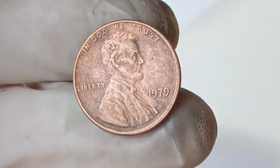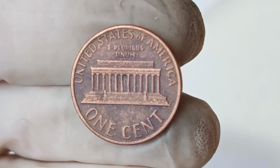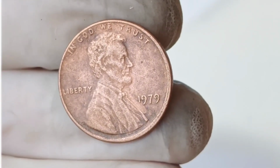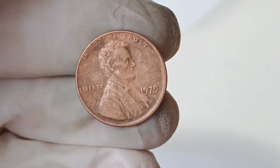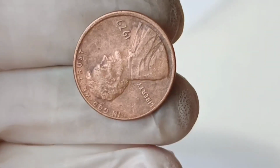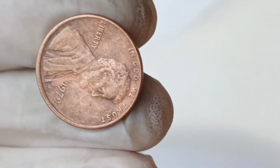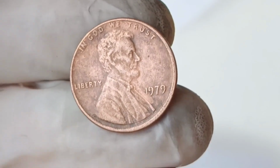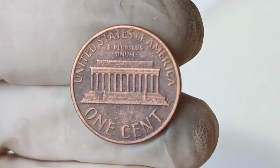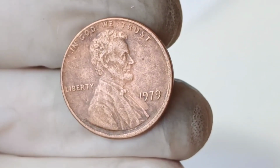Now, let's talk about the double die error. This happens when the coin die is mistakenly struck twice with the same design, causing the image to overlap slightly, giving it a double appearance. For example, the Lincoln Memorial or the date could appear twice, making the coin visually unique. This error can happen when the die is not properly aligned or when the design is applied more than once during the minting process. In 1979, some of the pennies produced had double die errors, and some of these are incredibly rare, with one particular 1979 double die penny fetching a record-breaking price of over $5 million at auction.